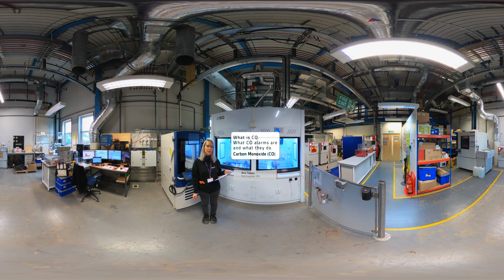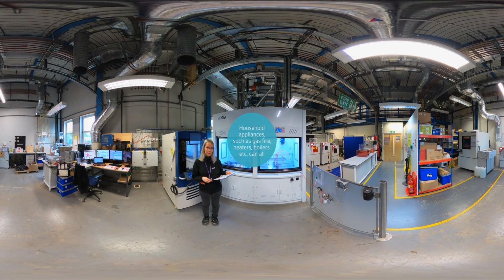Today we're going to talk about carbon monoxide, what it is, and what carbon monoxide alarms are and what they do. First, carbon monoxide is a gas with no smell and no color and is known as the silent killer. Faults can and do happen between inspections. That's why it's really important for each home to have at least one carbon monoxide alarm.